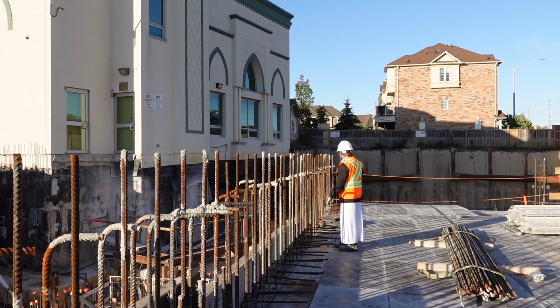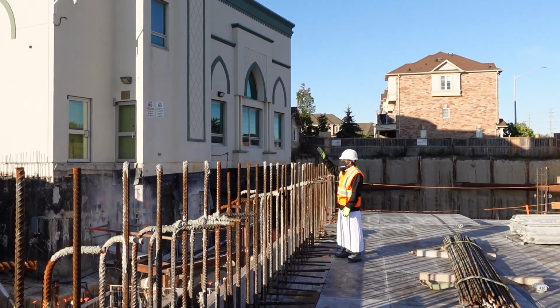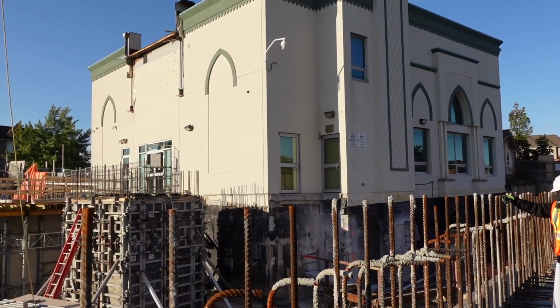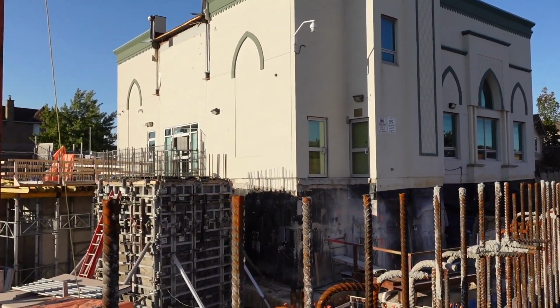So we can show you around. You see the building here. You see the crane, and now you can, from here, you can see the basement that we were showing you around before.